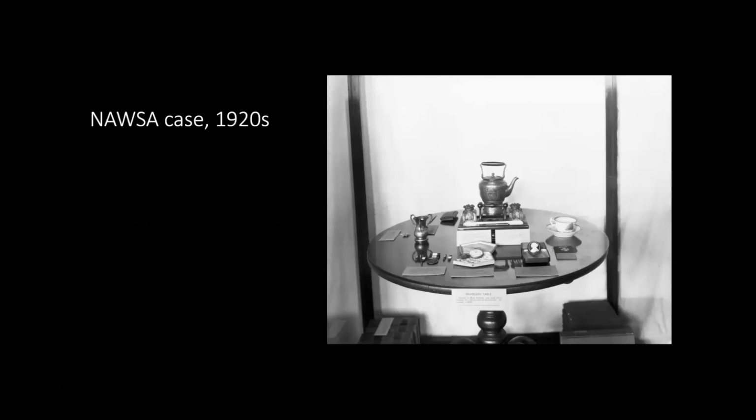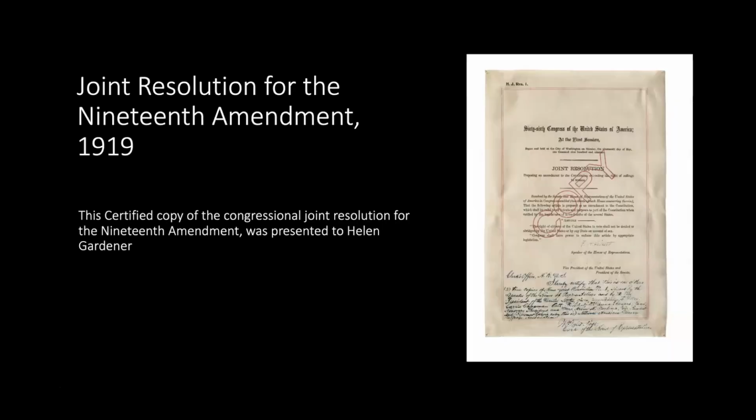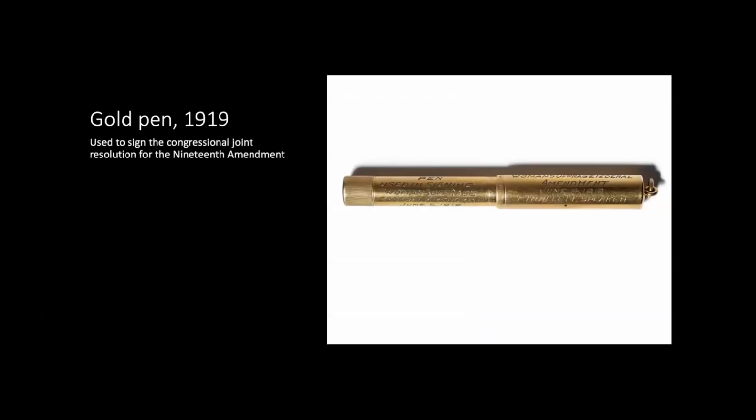Objects began to arrive in July, causing the museum staff to ask for confirmation from the Secretary's office as to whether the association's plans for a monumental exhibit were agreed to. They were, and the exhibit would include, among other things, Helen Gardner's own copy of the certified joint resolution for the 19th Amendment, along with the gold pen that she had personally provided for the signing ceremony.